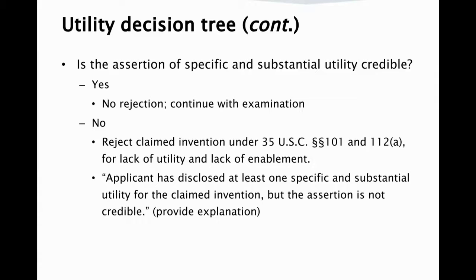Here we finish the three-pronged test on the asserted utility by determining if the specific and substantial utility is credible. If yes, the utility is credible, this concludes the utility analysis and we continue on with the rest of examination. If no, we reject under 35 U.S.C. 101 and 112A for lack of utility and lack of enablement because applicant has disclosed at least one specific and substantial utility for the claimed invention, but the assertion is not credible, and we provide supporting explanation. We then continue on with the rest of examination.